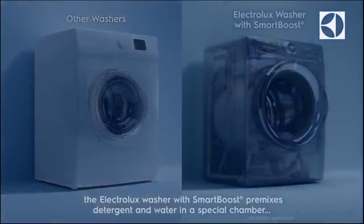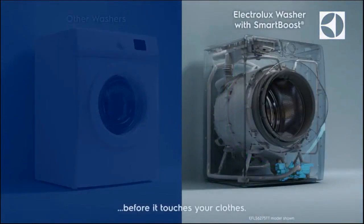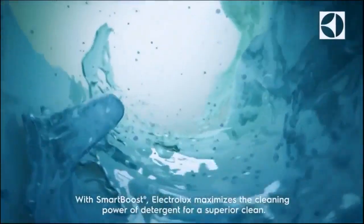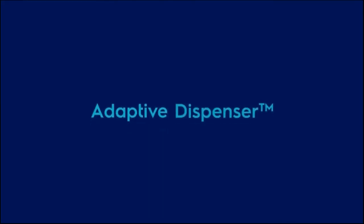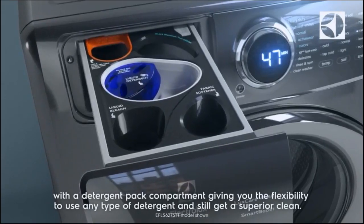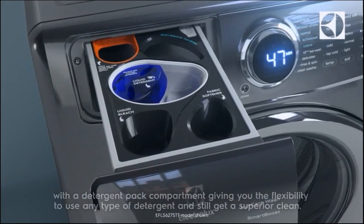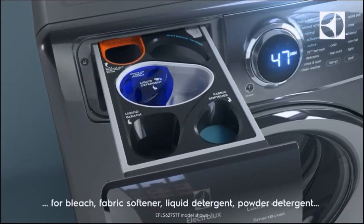Unlike many washers, the PerfectSteam rises from the bottom, gently lifting dirt and stains from fibers. The 15-minute fast wash quickly deep cleans the items you need most. Unlike other washers, the washer with SmartBoost premixes water and detergent before the cycle begins, maximizing the cleaning power of the detergent. Get the ultimate clean no matter what type of detergent you prefer with the adaptive dispenser.